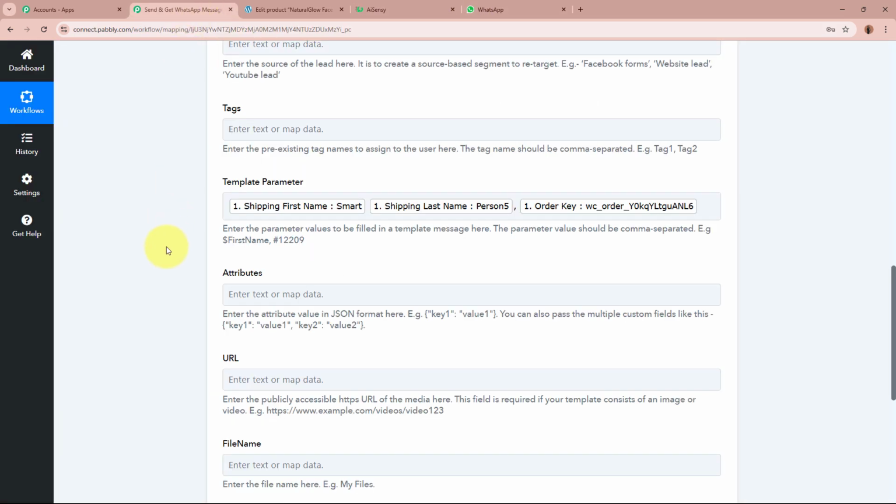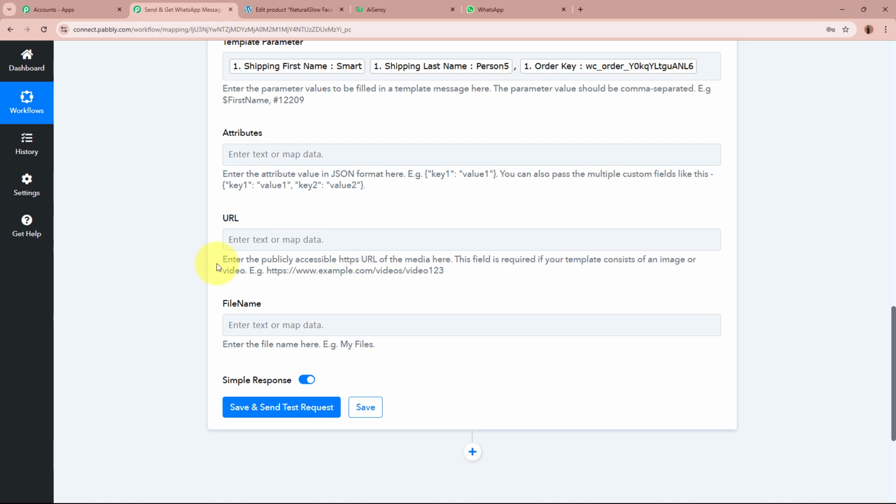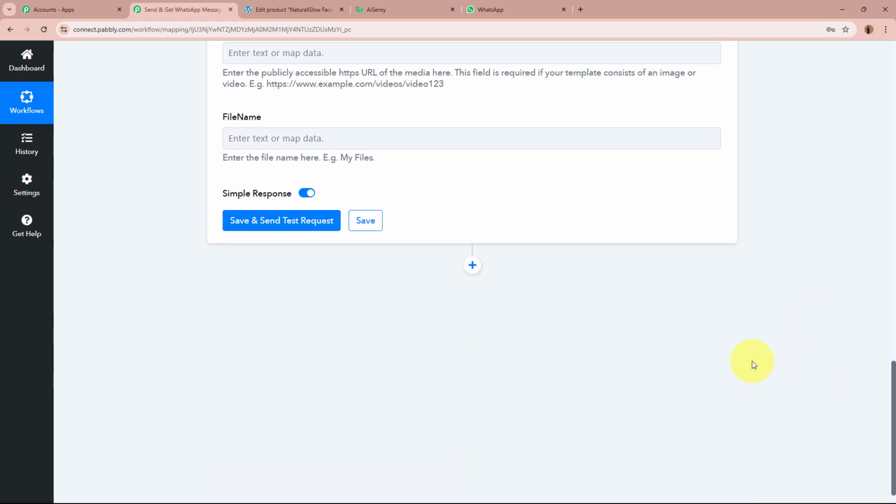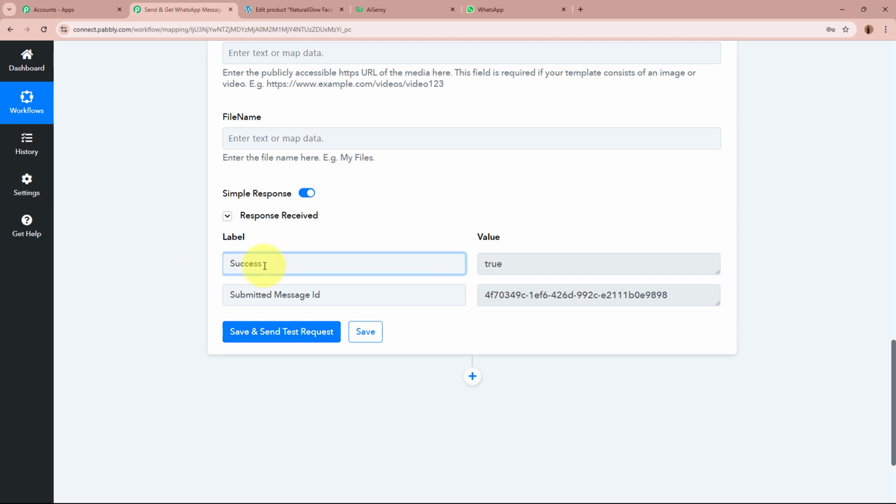Okay, so as I've entered it, after that it's asking for the attributes, URL and the file name. I do not require the fields, so I'm going to skip the part. After filling in all the required details, I'm going to click on the save and send test request button. As I'm going to do that, we are going to receive a response over here. Success comes as true and we have received the ID. This is a positive response.